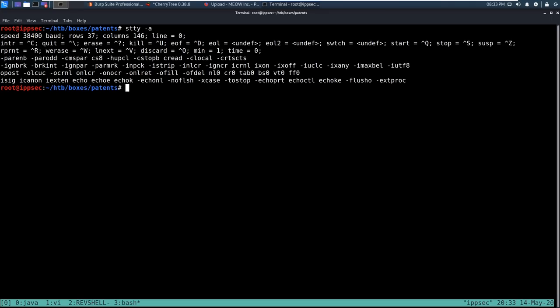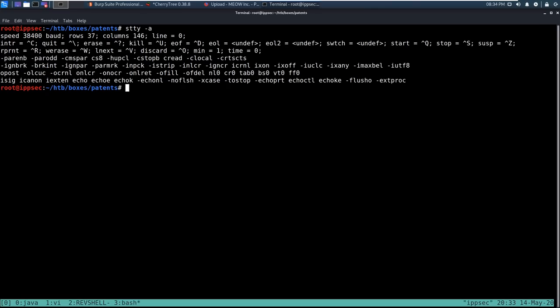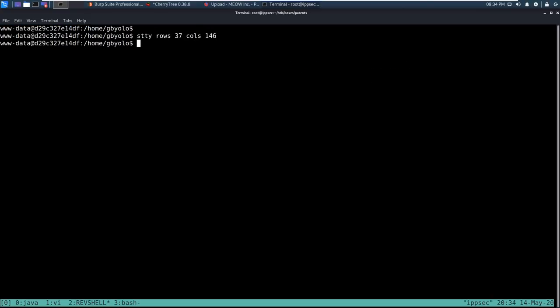Let's see. Rows 37, cols 146. stty rows 37 cols 146. And let's hold F. It looks like we can now go across lines and it didn't screw us over. Let's do that find. If you go back like two minutes, you'll see me typing the command, and then the command hits wherever it thought the end of the terminal was and restarted at the beginning.